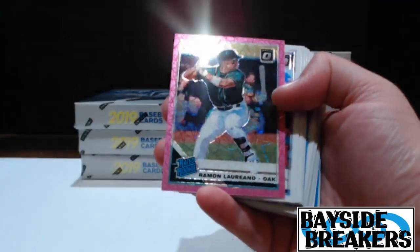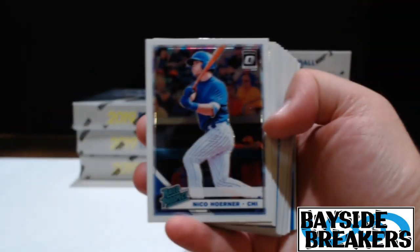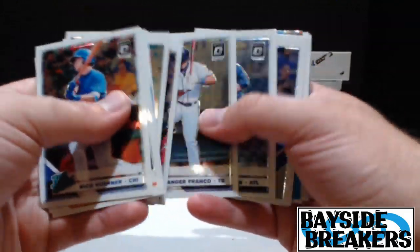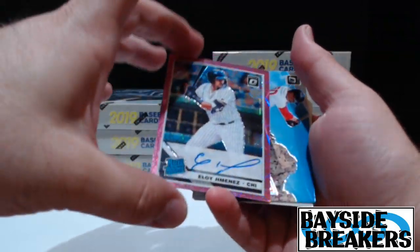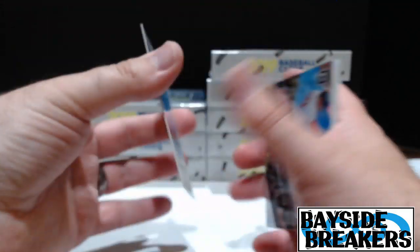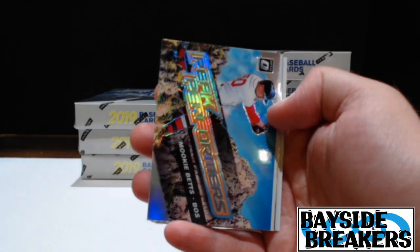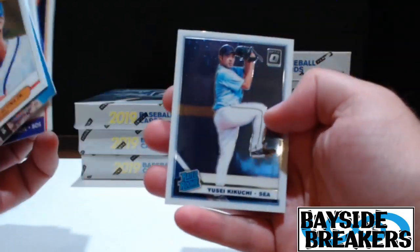Got a pink Ramon Laureano to 199 for the Oakland A's. It's Eloy Jimenez for the Chicago White Sox, pink parallel. That is not numbered? Wow. Pink parallel on the Eloy Jimenez autograph for the Chicago White Sox. Thought for sure that would have been numbered.